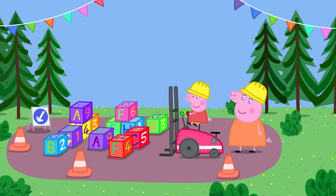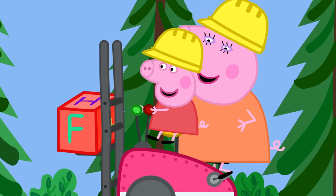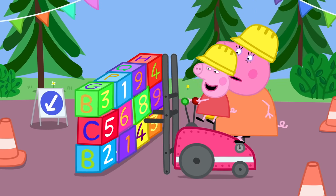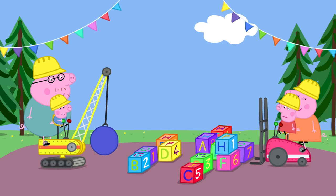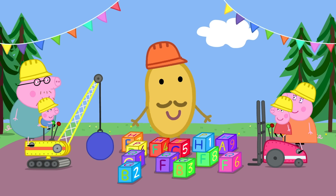This is the wall-building ride. Stack the soft blocks to make a wall. Hurry up, Mummy! Okay, Peppa. Pedal faster, Mummy! Oh, I'm going as fast as I can, Peppa. Nearly finished. There. A lovely wall. Here comes George with a demolition digger. Oh, dear. George has knocked down Peppa's wall. George! You naughty piggy! Ho-ho! Building things up, then knocking them down! It's all part of the fun at Digger World!